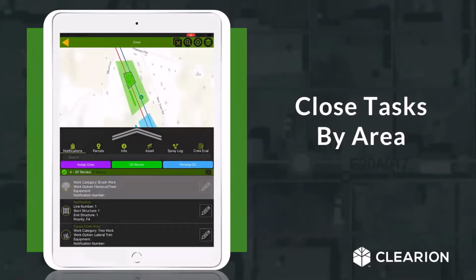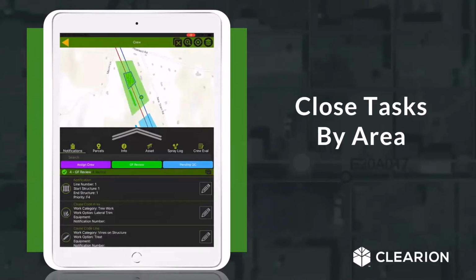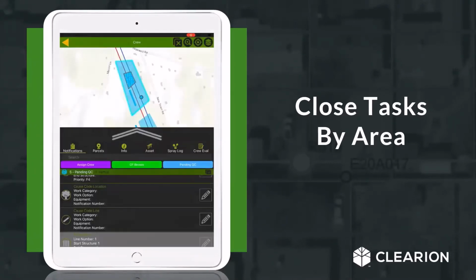Speaking of faster, you can now set up Clearion where you can close out work based on a worksite or a property that you have completed. All the associated tasks within the designated area are updated and the changes reflected in the map real time.